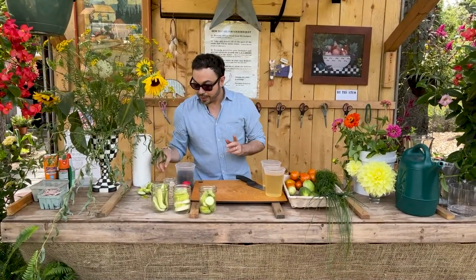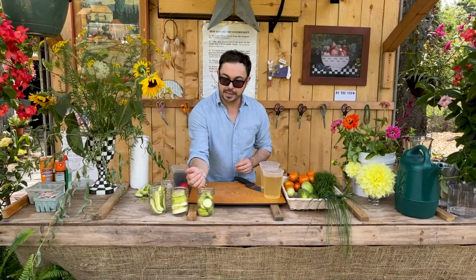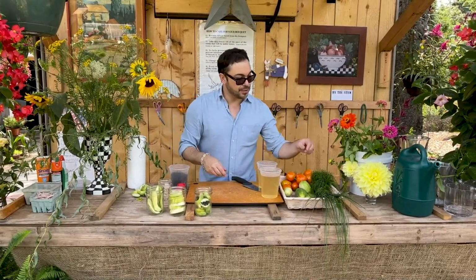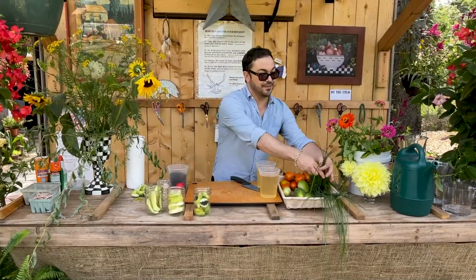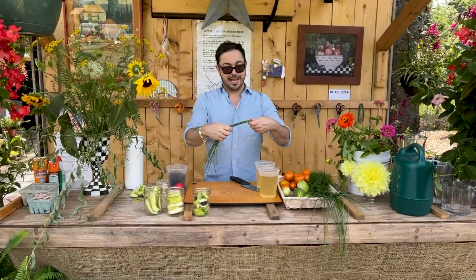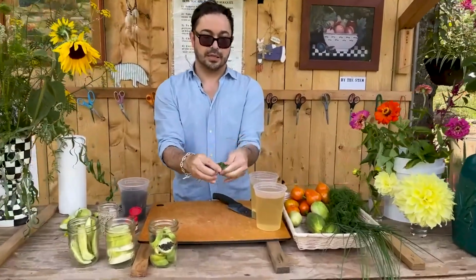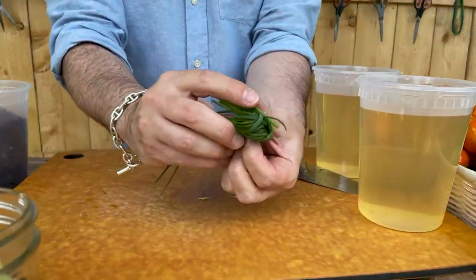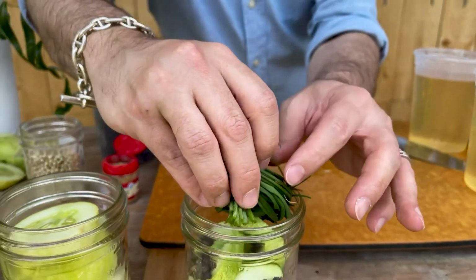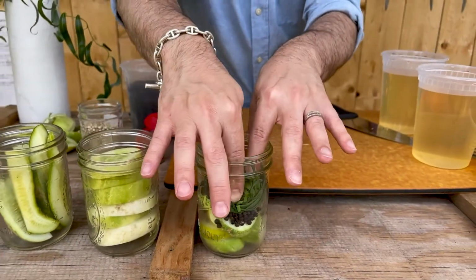For one of them, I'm gonna do some black peppercorns, whole peppercorns, about a teaspoon. I'm gonna do some fresh farm chives that I picked from the garden. These are really fresh. And these I'm just gonna roll up into a little pile here, and then put those right into the jar.